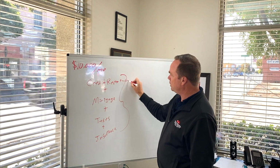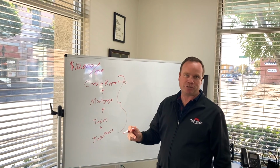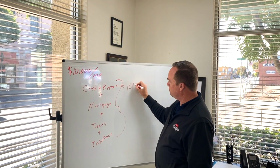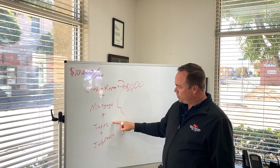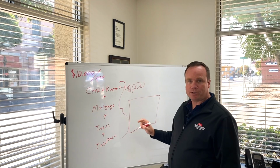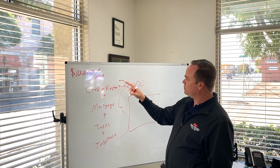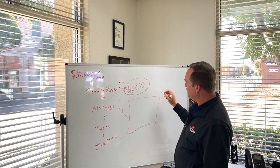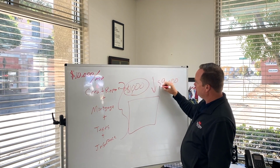So let's just assume that on your credit report you've got a car payment, maybe some student loans, maybe some consumer debt, monthly credit card bills. Let's say that all totals up to $1,000 a month. And then your new mortgage, your taxes and your insurance, that's what we're going to try to figure out, so we know exactly how much your payment is and how much you can qualify for in the new mortgage. So if you have $10,000 a month of usable income and you have $1,000 on your credit, then that's going to reduce your usable income down to $9,000 per month.